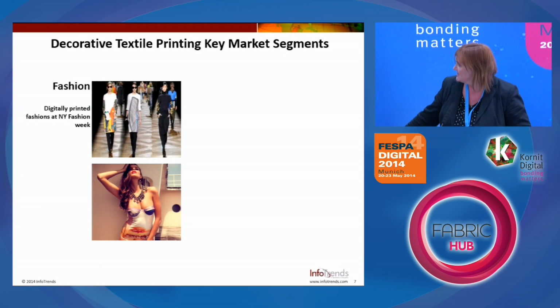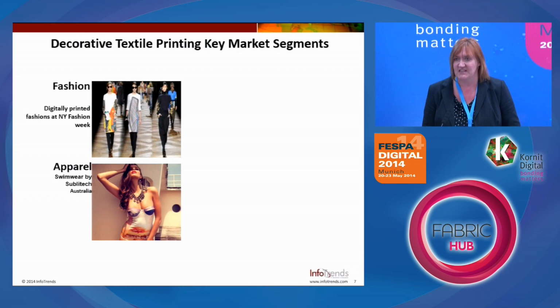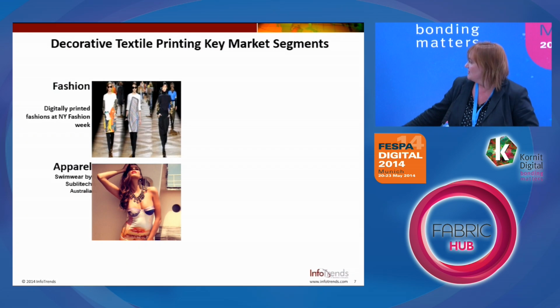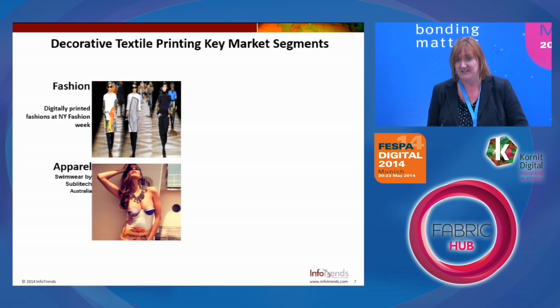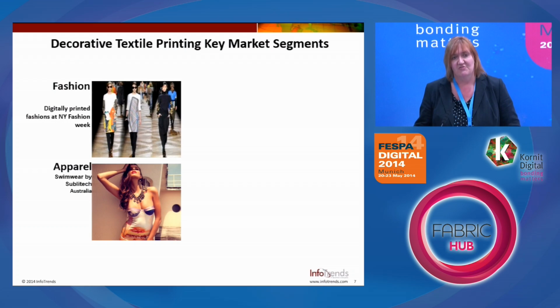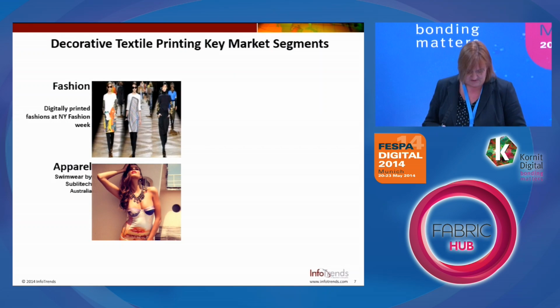And this is swimwear printed by Sublitech in Australia that uses sublimation technology to print all sorts of different types of swimwear. But alongside this, they are also printing signs and banners. So you can see how their business has moved from graphic communications into the garment and decor sector. And they'll be using polyester blends and lycra type fabrics using sublimation inks. Also within this sector will be the scarves and ties, like the person that I met in Dublin who wanted to print her new design on ties, on scarves.